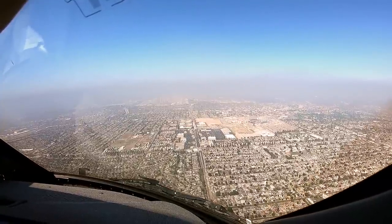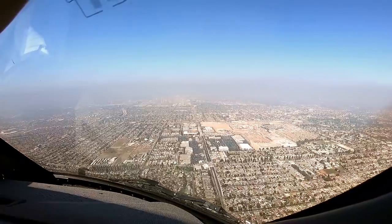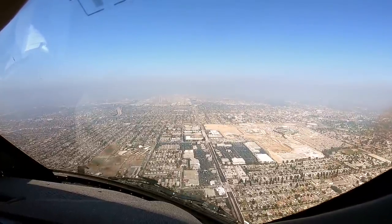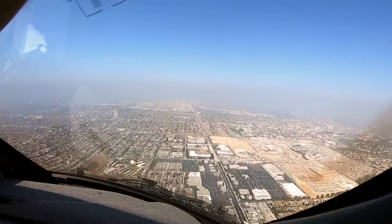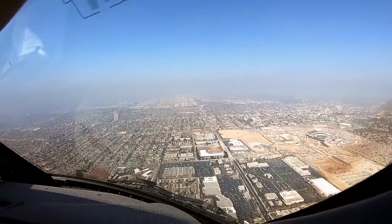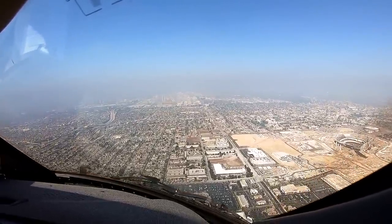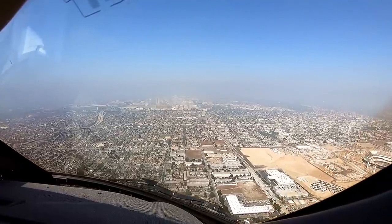Captured 19 right there. Full's indicated. Yeah, this is good. Just stay high on it. Alright man, just the throttles to go.